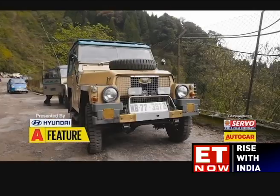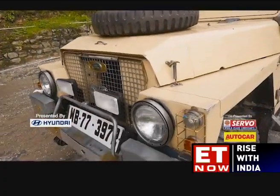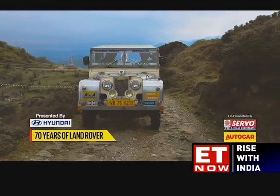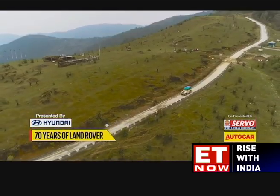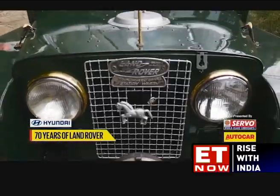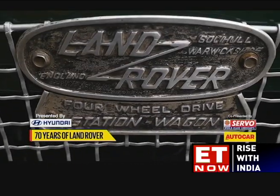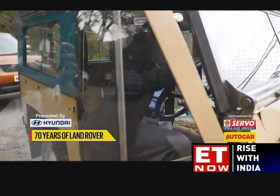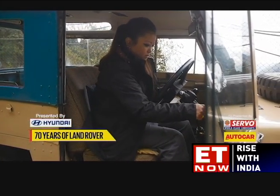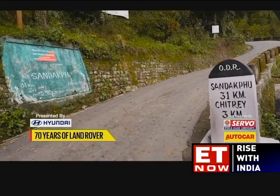Now, with Shapur, it's always a fight. So when he relented to let me go in the lightweight first, I should have guessed it was too easy and something was up. The road that we were on is one that's used to carry cargo and people across to Nepal. And the reason that Land Rovers became so popular was that they were the only ones that could do this journey fully loaded. And you'll soon see why. Meanwhile, making my journey more interesting was a girl called Samantha, whose family owned this lightweight car that she was driving.